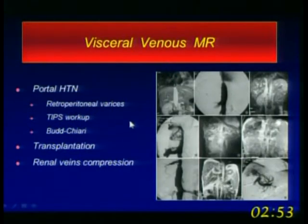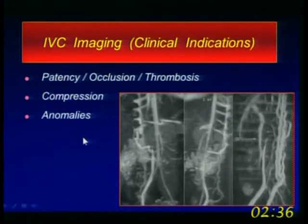To detect portal hypertension, retroperitoneal varices, TIPS workup, Budd-Chiari syndrome. In transplantation, to assess collaterals and how to approach and what's the best way to transplant the liver and other inner organs, renal vein compression, and IVC imaging.